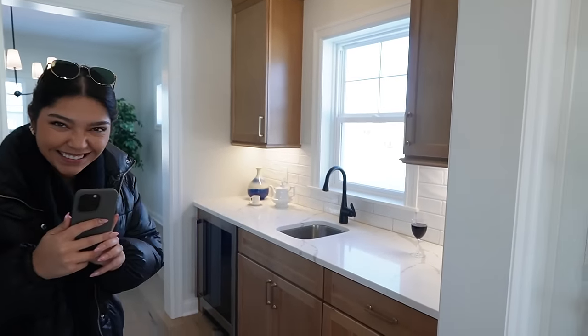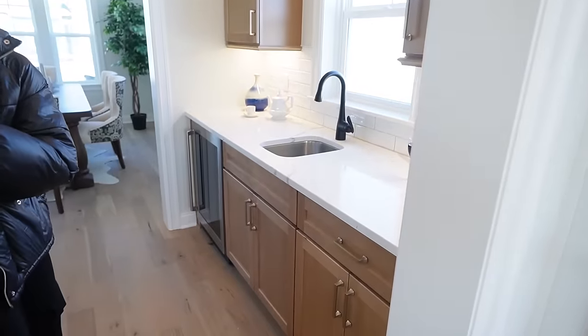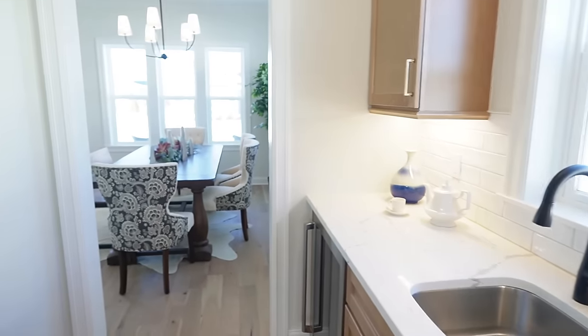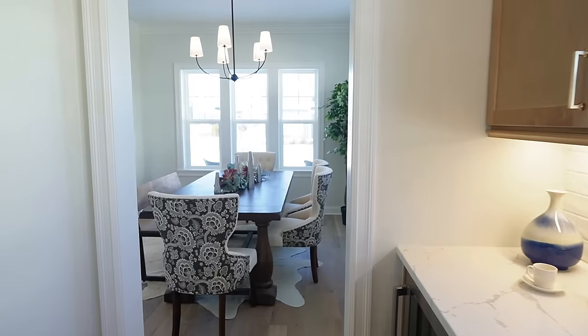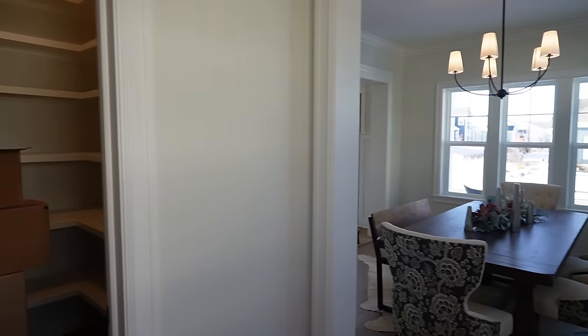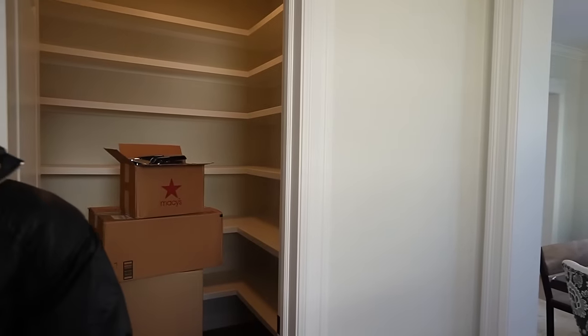But this is just a little section that connects the dining room with the kitchen. You also have your pantry right there. This is like your standard pantry, just the shelves. No fridge and microwave and drawers and stuff like that in this one. But overall, I did like the space.